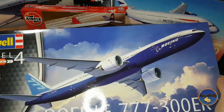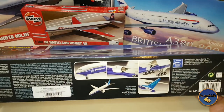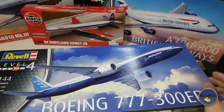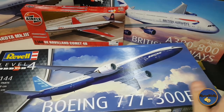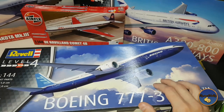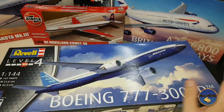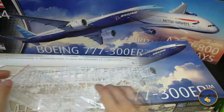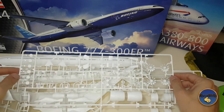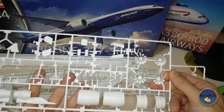And the box is basically the same length as the previous Airbus's one, so I'm guessing that the parts inside will be similarly placed. It is in the new black and gray design, not like the previous ones, which are the blue and stripy Revell boxes. These are much better boxes. So yeah, let us open the box. So got clears here. Okay, let's take a look at the sprues. Plastic here is a little bit on the thin side. I must admit, it's a little bit thin.